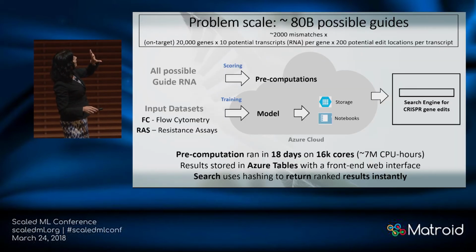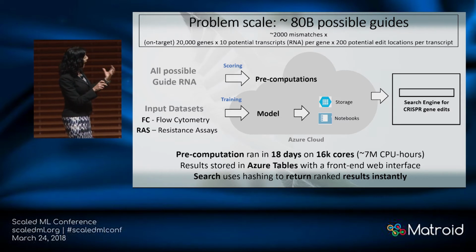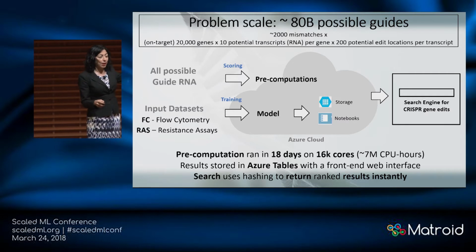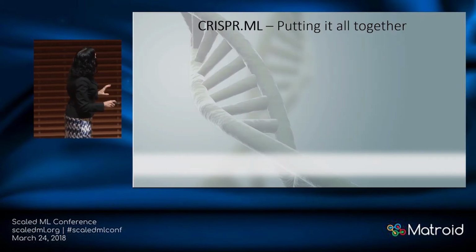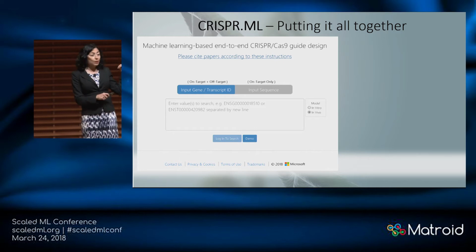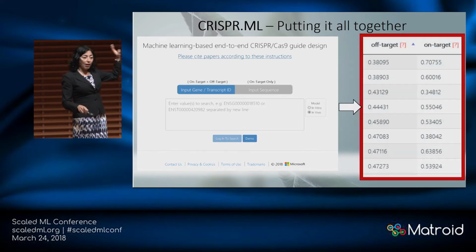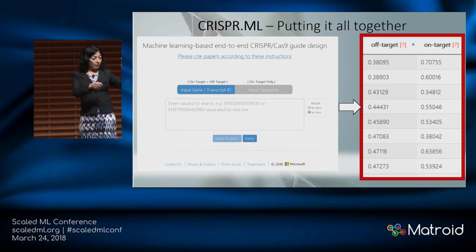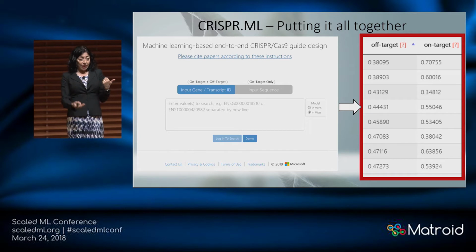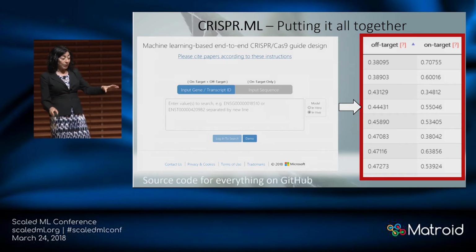So there were these 80 billion pre-computations that we did. It took about 7 million CPU hours. But doing those now, what happens is that anybody can use it. This paper just got published a month ago, and if you're going to Nature, you can't put out any tools or anything until your paper is published. So now, CRISPR.ml, anyone can go there. You put in what gene you want to edit, and it will give you an on-target score and an off-target score for that, okay? And you might look over several of them because you personally say the on-target is more important or the off-target is more important. Okay, and this has only been out there for a month now.